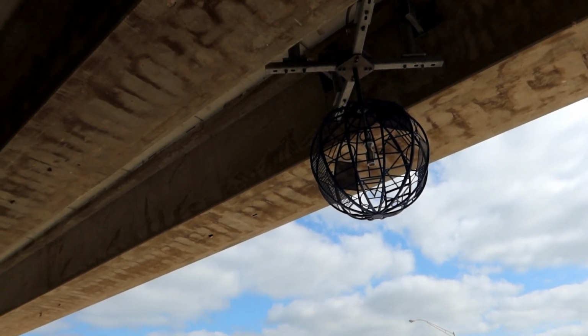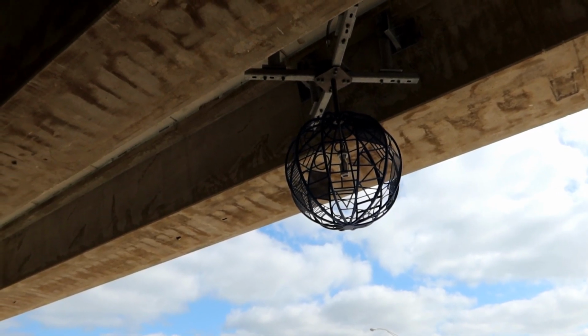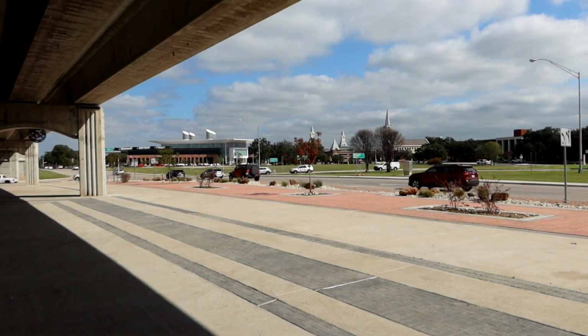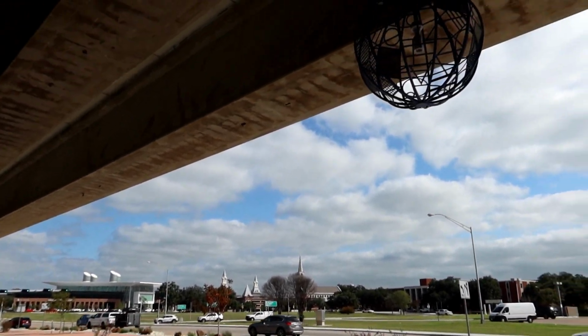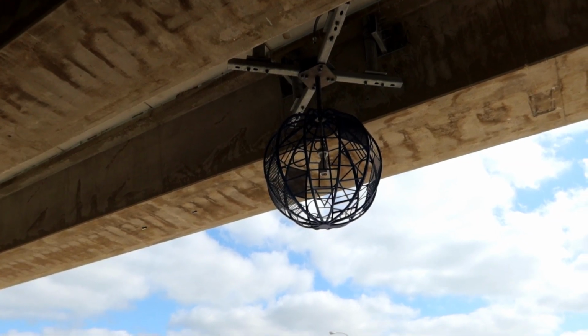But then again, I don't travel down here to the downtown area underneath the freeway very often, so it might be one of those things that if you're over at Baylor University, which is just right here, you're maybe more aware of. But like I said, they look pretty cool. I'm looking forward to seeing them at night.